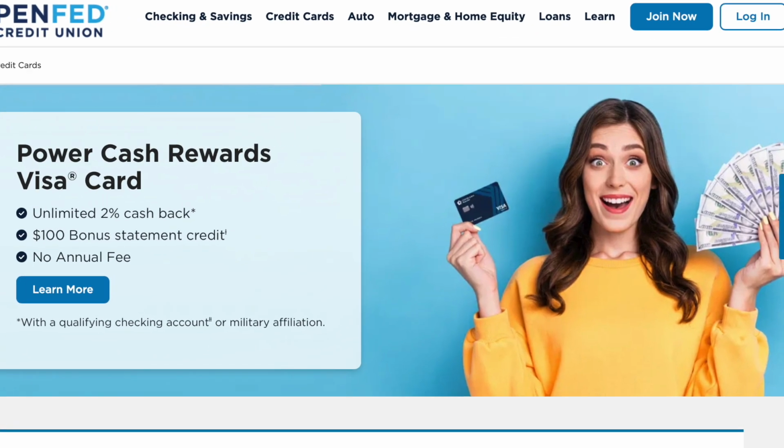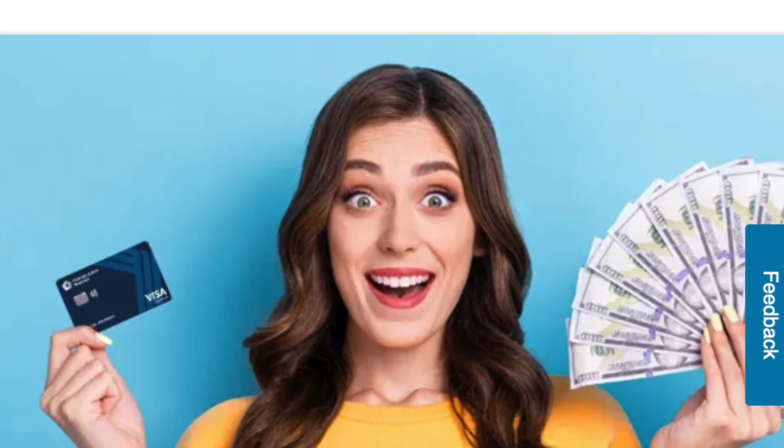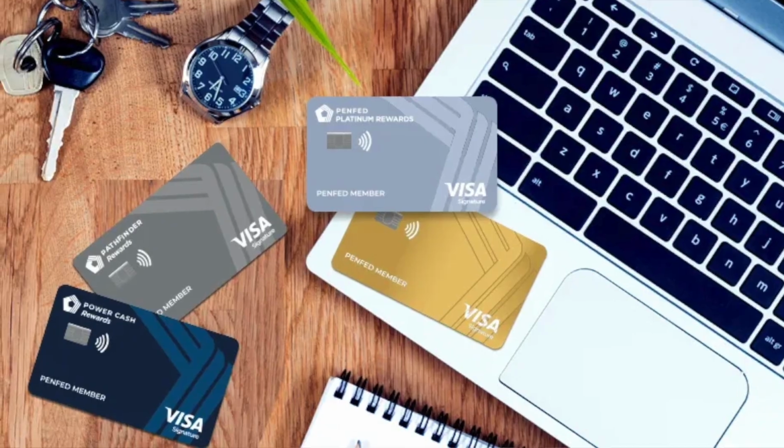Because for those out there that don't know, the main selling point about this PenFed credit card is that this is the only PenFed credit card that will give you literal cash back on all of your purchases. And it actually gives you a pretty decent amount of cash back on every purchase that you make using this credit card. Now, there are 3 other credit cards that PenFed offers you, but they don't really catch my attention like how this one does.